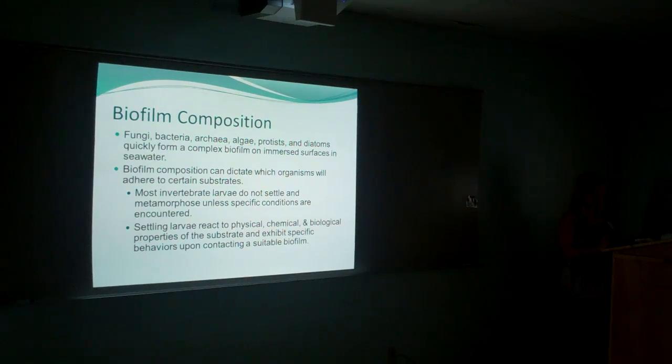Many studies have shown that marine invertebrate larvae will not settle or metamorphose until they encounter specific conditions that will ensure their growth. Settling larvae will react to the physical, chemical, and biological properties of the substrate, and they can even exhibit specific behaviors whenever they contact a suitable biofilm.